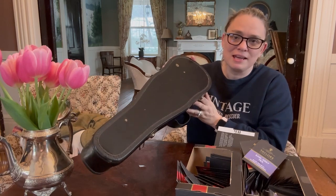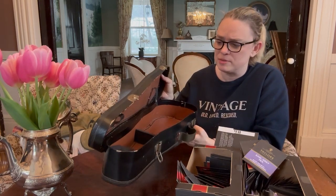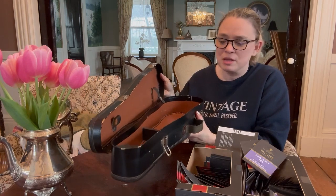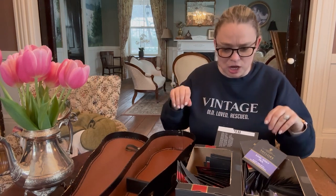I found this little miniature violin that I actually have on the wall here in the music room, and it's the case that it came with. So I thought, wouldn't this be perfect for displaying my tea bags? And I'm gonna get Stephen to put it on a wall, kind of like a shelf.